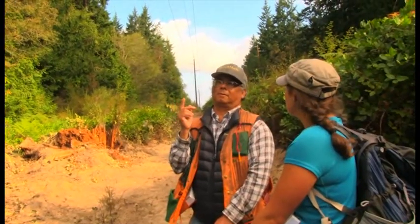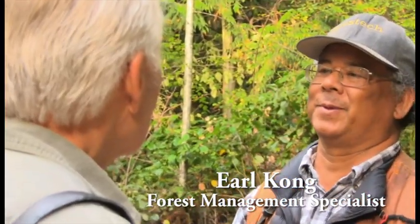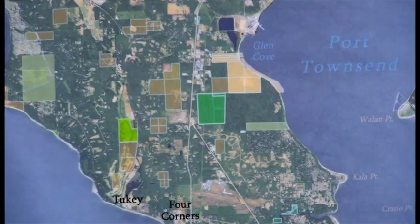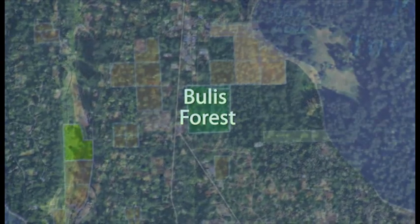Earl Kong is a forest management specialist who lives on the property. He knows and loves these trees the same way a parent knows and loves his children. I've been managing logging operations for many years, and this is the first time I've done one where I can walk and work. The Olympic Peninsula is home to some of the oldest, largest trees in the world.